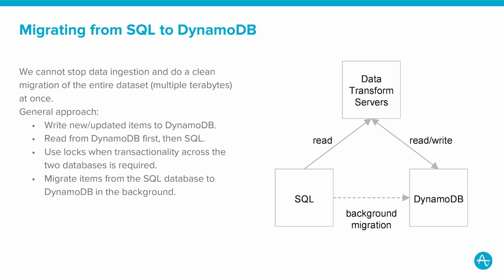So now you're writing all the new items to Dynamo, and at some point you probably want to shut down the SQL database, so you're not running it forever and you don't have to maintain all that legacy code that's talking to it. So we add a background migration process that slowly reads through all the SQL data and inserts it into Dynamo, and eventually you end up with everything in Dynamo, and then you can shut down your SQL database and be happy.